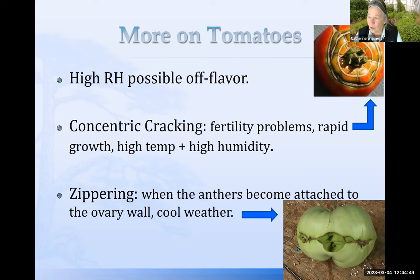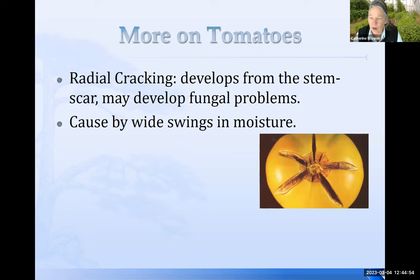Okay. Again, radial cracking. It's always disappointing to see that, because you just cut that off and it's waste. It develops from the stem scar and may develop fungal problems caused by wide swings in moisture. Wide swings in moisture, again, that's a scenario for blossom end rot. That's why that timer is so important, because it comes on and goes off when it's supposed to, and it's not going to cause those wide swings.